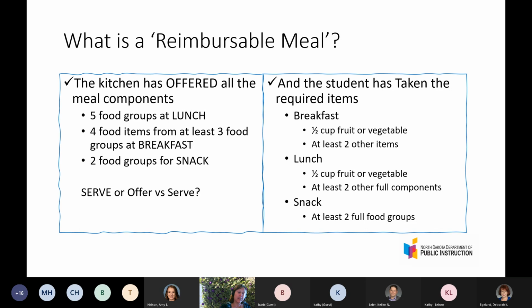There's the 4 food groups that you can choose from, but every snack must have 2 items from 2 different food groups in it. Some schools for their kindergarten through 8th grade will use the serve only meal service, and that's you're serving all the food that's menued to every student. Everything's on the tray. For the 9th through 12th grade, you must use the offer versus serve method of meal service. And that means that the student has to take a required amount of items.